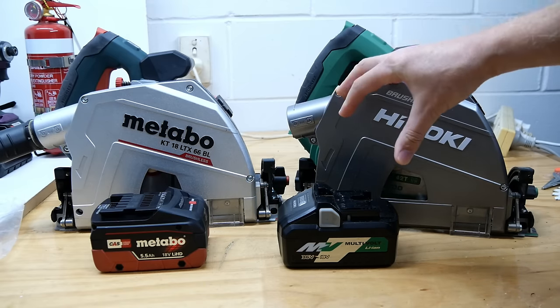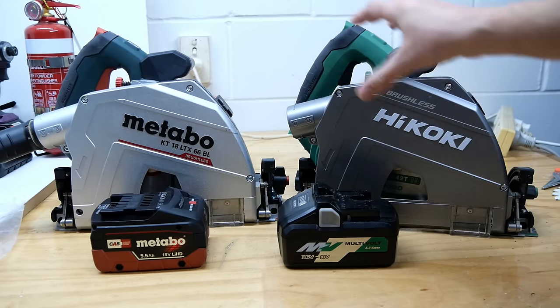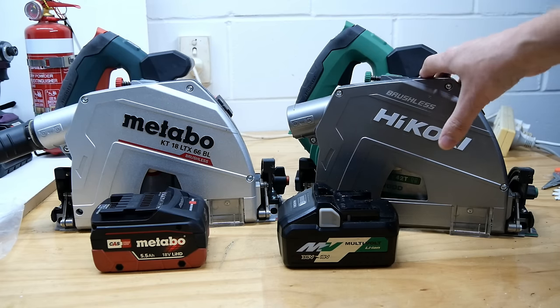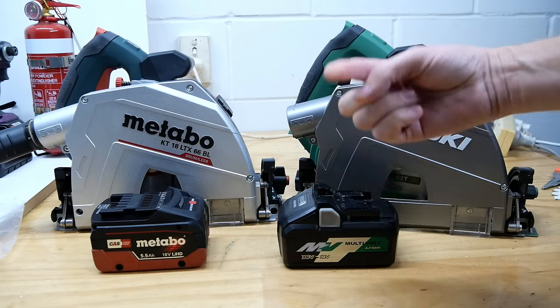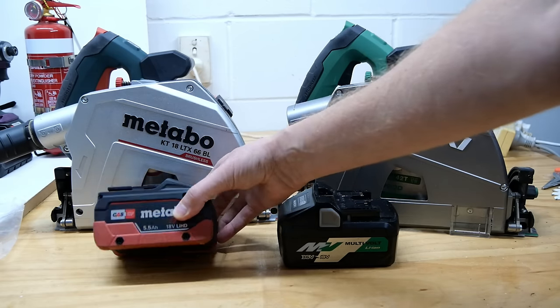In 2017, investment firm KKR purchased Hitachi Koki, who owned Metabo, and since 2021 have been trying to sell it. They purchased it for $1.3 billion, if you want to know, and they've been trying to sell it for $2 billion. So what it means for you, the end consumer, this Metabo takes this battery, the CAS system batteries.